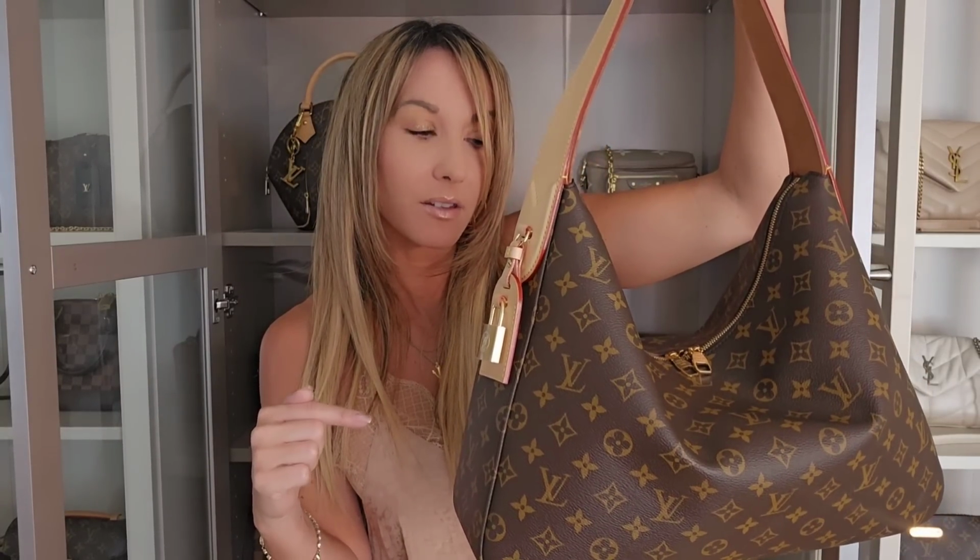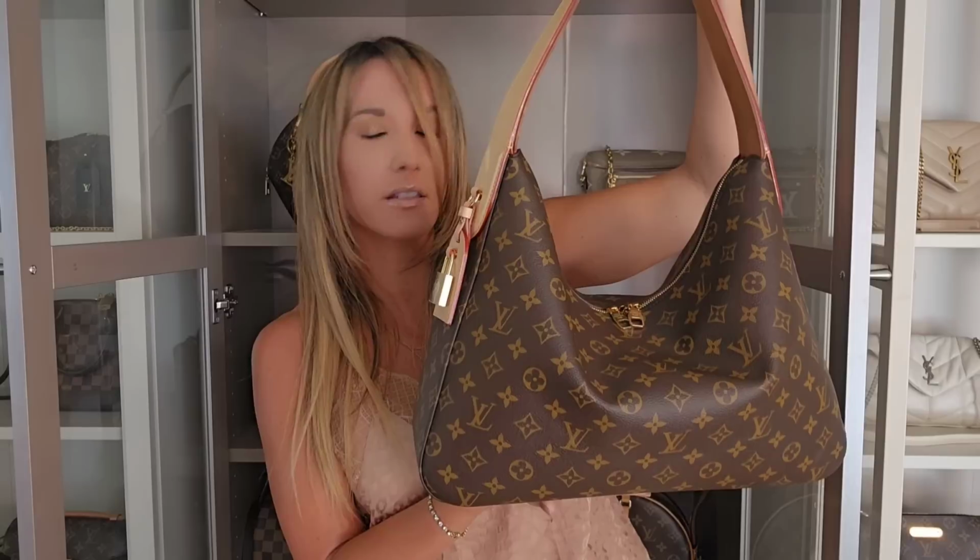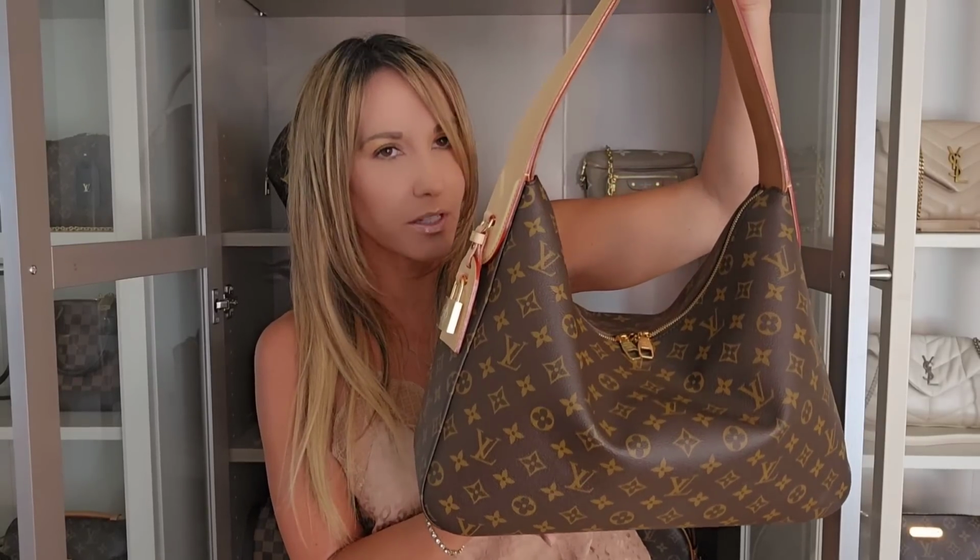Now, like I said, I am going to be doing a thorough review of this bag, just like the Pochette Metis backpack, because it's important to see mod shots. It's important to see what fits inside. And with this bag in particular, the look of it is what really, really drew me to it.